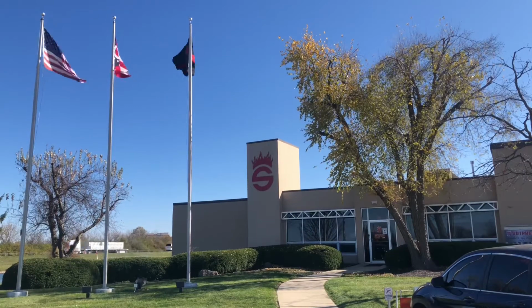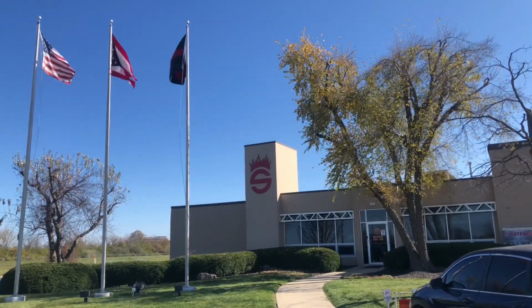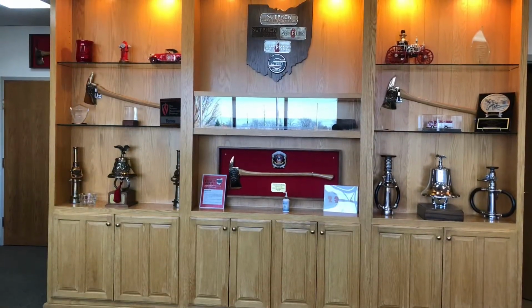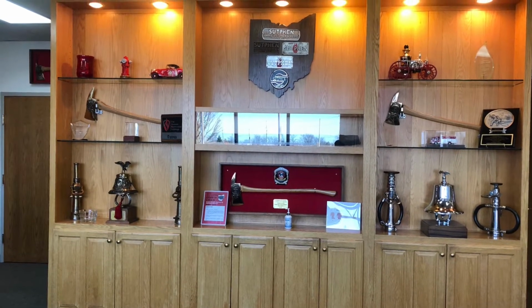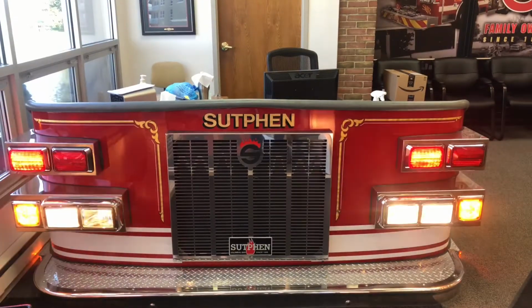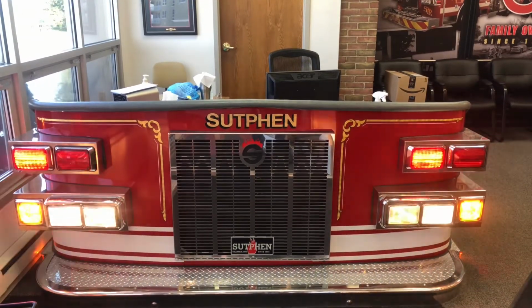So I left the Firefighter Museum and headed over to Sutphen, the fire truck manufacturer here in Columbus, Ohio. And unfortunately, they don't offer tours, but this is what I found in their front lobby. This is the front desk for the secretary.